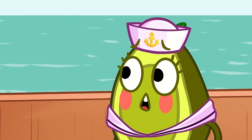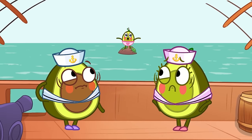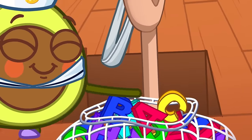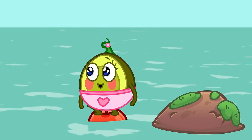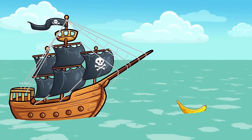Oh no! We can't steer the ship without a captain! But how will you save her? These magic letters will help! A for apple! Hop on the apple, baby! The banana didn't go far enough.